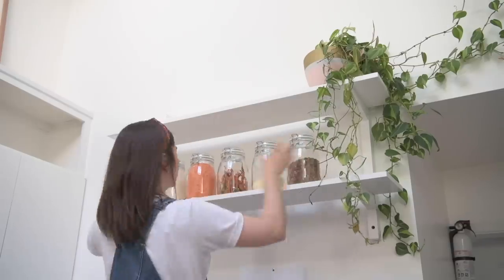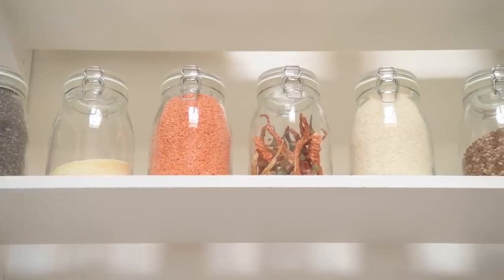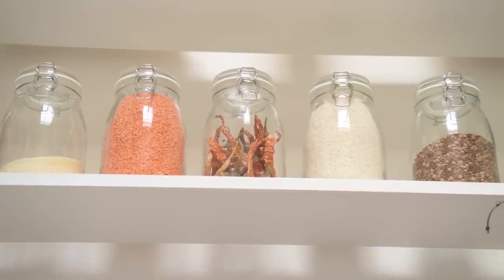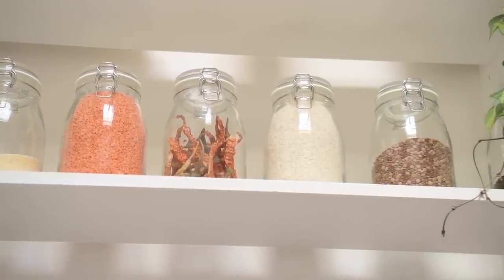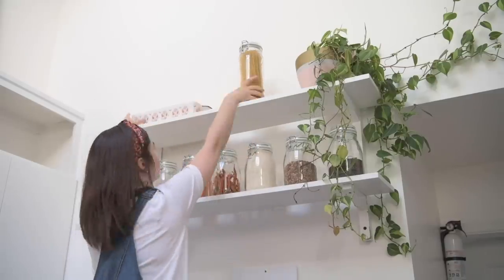And I've just kept all of the dried goods that we use pretty regularly up here. I love how this looks super decorative, but it's also super functional because these are things we use all the time. I think this is a really good organization tip because I feel like in rental apartments or small kitchens, there's not a lot of cupboard space. And usually a lot of packaging like takes all of that cupboard space up. So just taking them out and actually adding them as like a piece of decor in your kitchen makes such a huge difference.